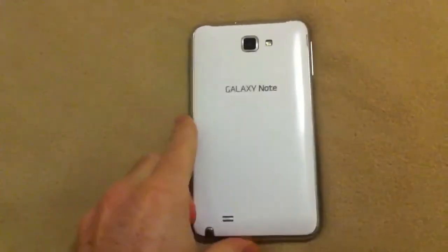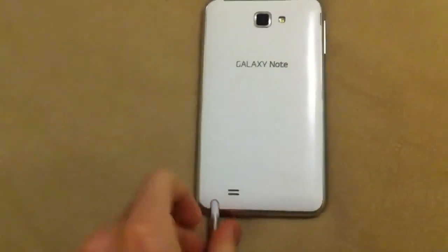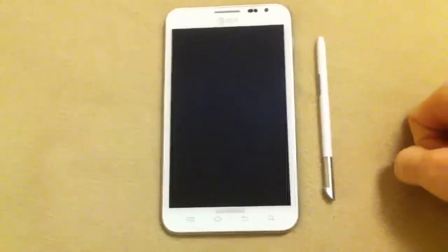What else is there? The stylus is really responsive. It's great to have a device to write on, and it's great having a device with a gigantic screen. This screen doesn't have the pixel density of the iPhone 4, but it's a fantastic screen nonetheless.